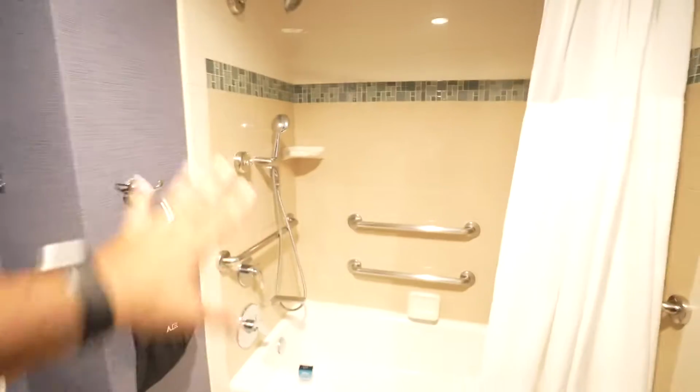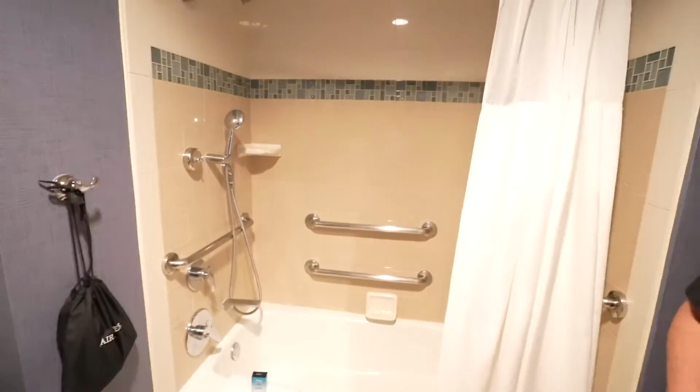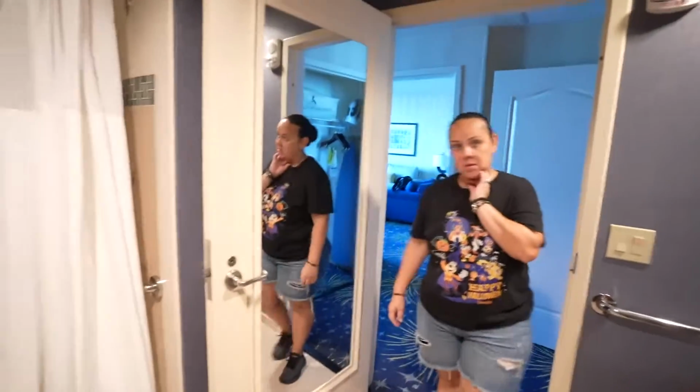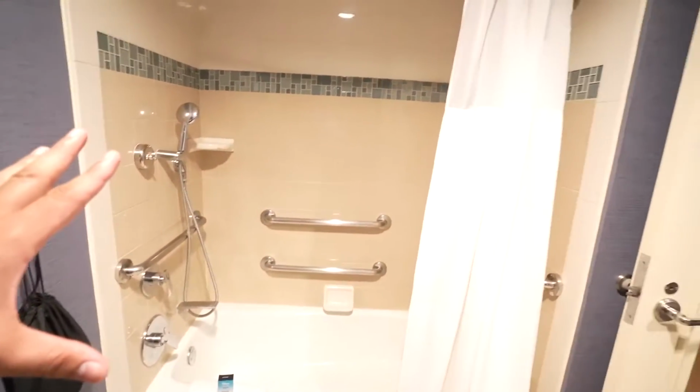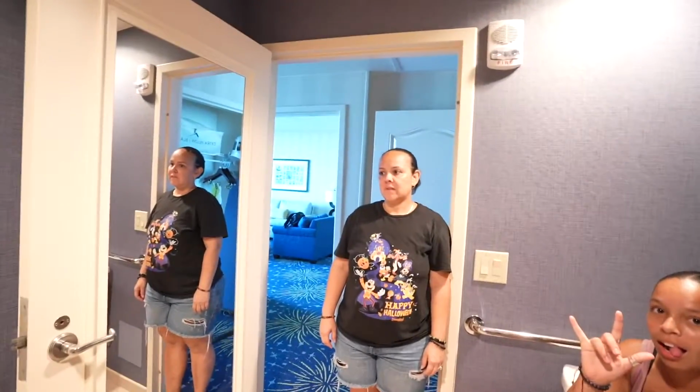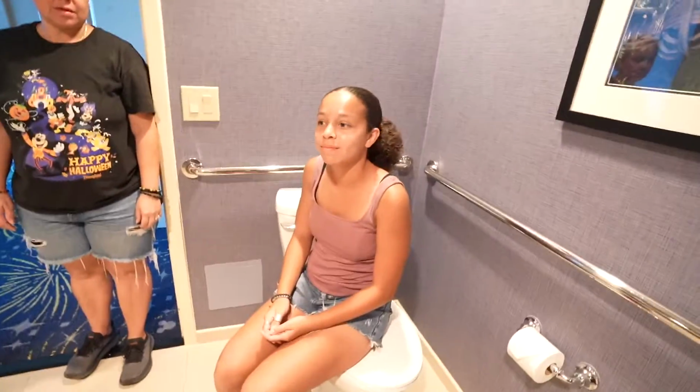I was expecting something like the one that we had in the Grand California, where you walk up to that shower. That really pretty, yeah. That should have, in my opinion, been there. Maybe it is in the other bathroom, if it's a full bathroom, then this should have been in the other bathroom. That's just my opinion.